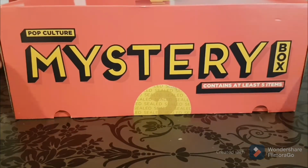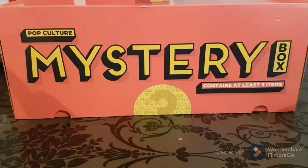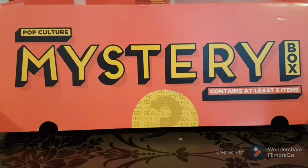These boxes are also currently available. You can buy them online. It's $9.99. I don't know what the delivery is because I go to the shop and get these, but I doubt it's very much. So let's open the box. I'm super excited. In the last mystery box, I got some really, really cool items. Do go and check that out.